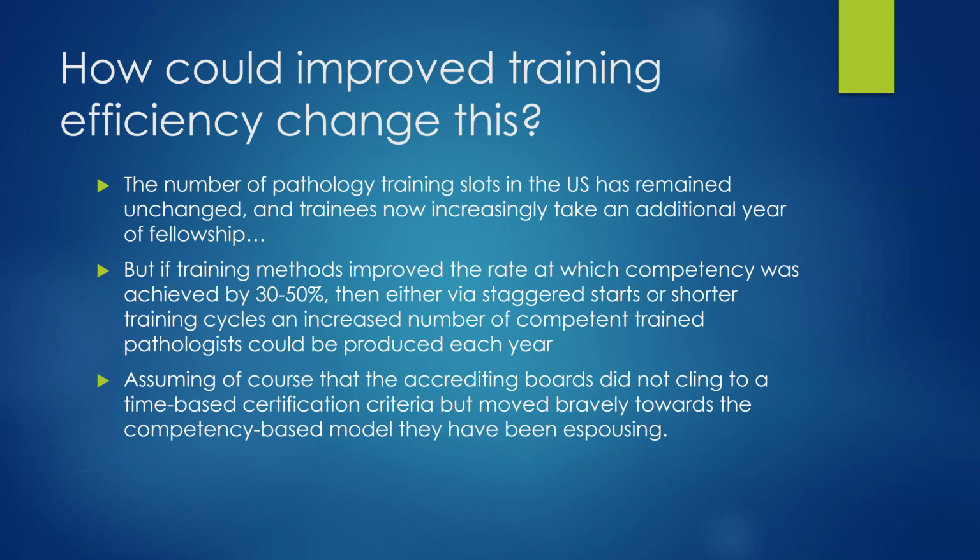So how could we do this? Well, we're not going to be able to increase the number of training slots very quickly. It's been unchanged for a long time. But if we improve the methods of training and achieve competency at an earlier stage, more quickly, then either via staggered starts or shorter training cycles, an increased number of competent and trained pathologists could be produced each year. Now, this of course relies on our accrediting boards looking at competency, and if they will begin to relax a little bit on the time-based certification criteria and move bravely towards competency-based assessments, we may have hope here. But if we're locked into time and a limited number of slots, trouble looms ahead.